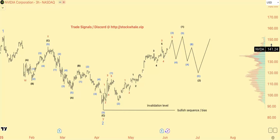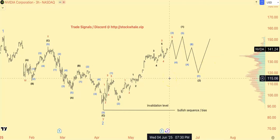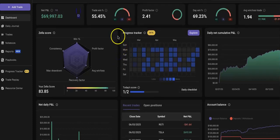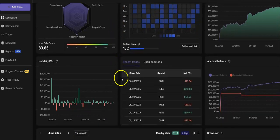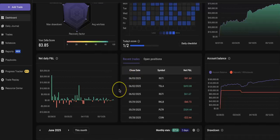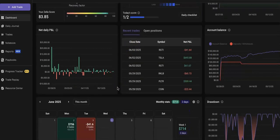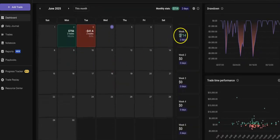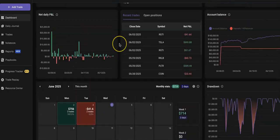For those that don't know me, I'm a full-time trader. I do these updates every single day. Coming into June, I'm doing quite well in terms of my trades so far. Up 70K USD, 55% win rate. The majority of my trades have been across high volume names like quantum stocks, Tesla, Nvidia, etc. In June so far, up $700. Hopefully I can keep up this momentum for the rest of the weeks here. Looking pretty solid overall.